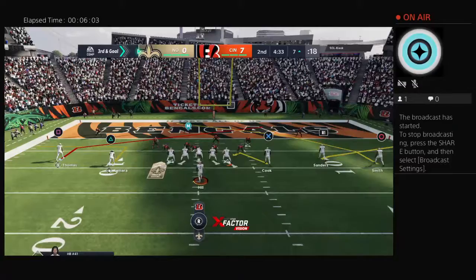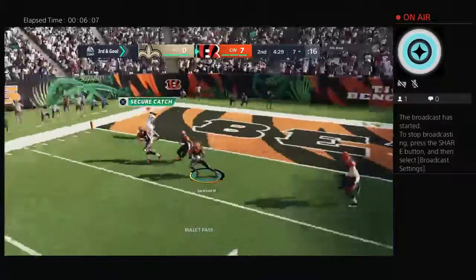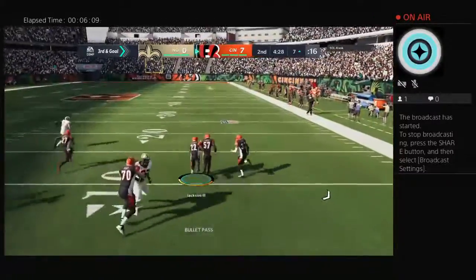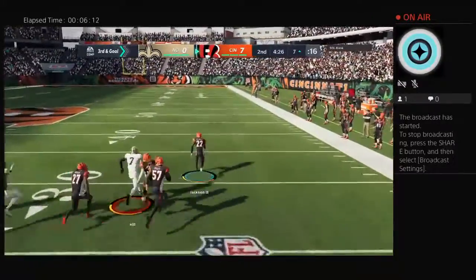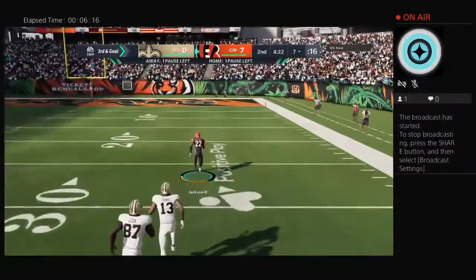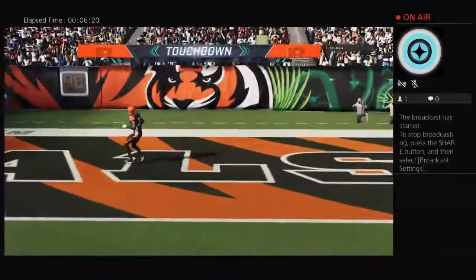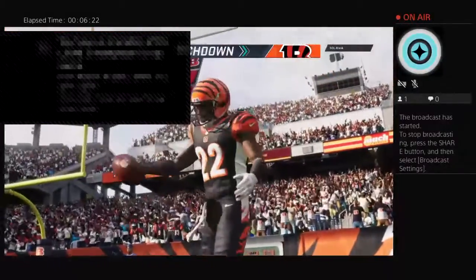3rd and goal now, mere inches from the 7. Out of the gun, Hill. And he fires one that's intercepted. William Jackson with a pick. And now look at him go. He's at the 40, 20, 10. And he will bring it back. It's a pick 6 for a Bengals TD.